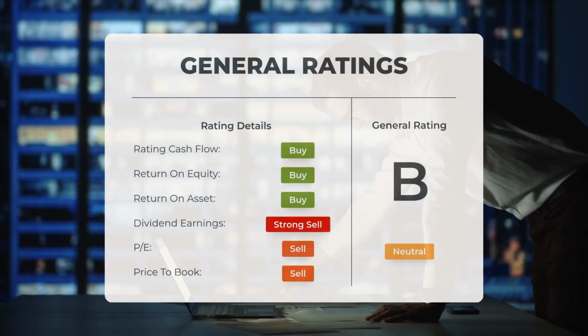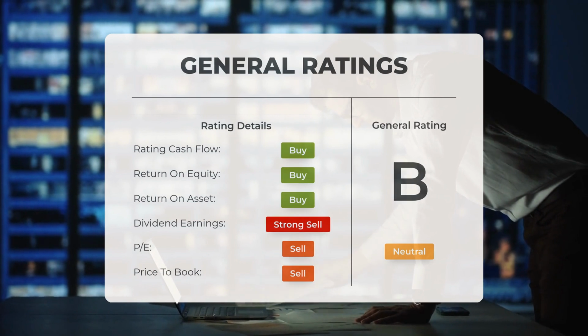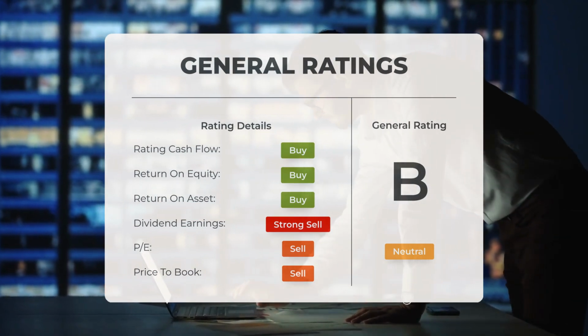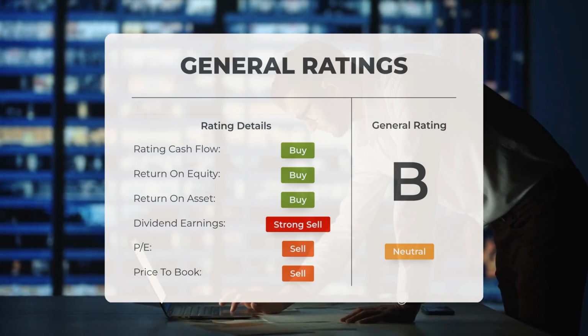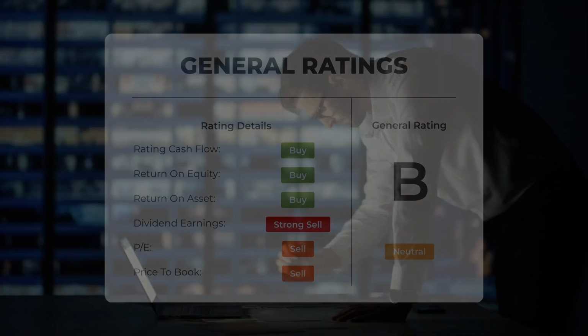Analysts have assigned a general neutral rating to the stock of Supermicro Computer. They have classified the price-to-earnings ratio as a sell and the price-to-book ratio as sell as well. However, in terms of return on investment, the analysts have rated the stock as a buy.